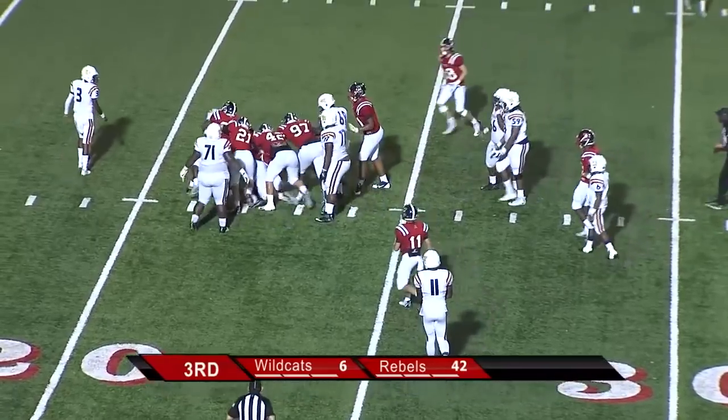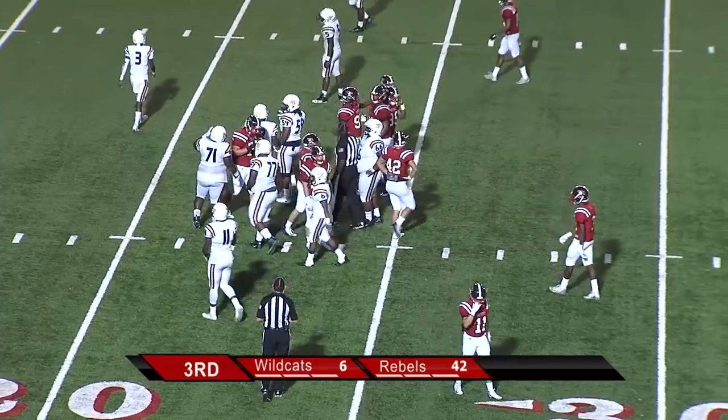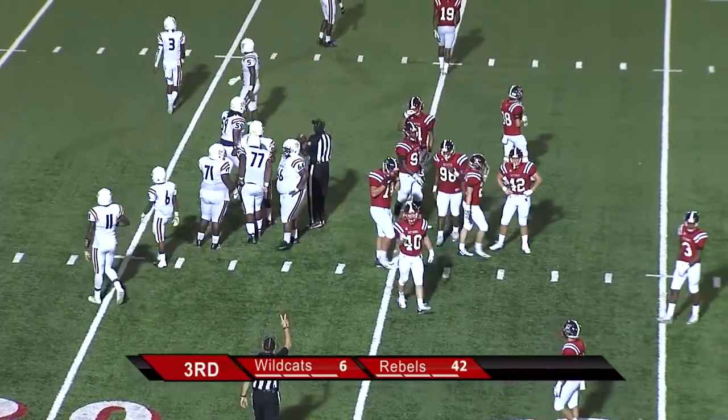4 wide receivers for Green. He'll hand the ball off up the middle and nothing working there. Tackle made that time by big number 74, Cole Sullivan.